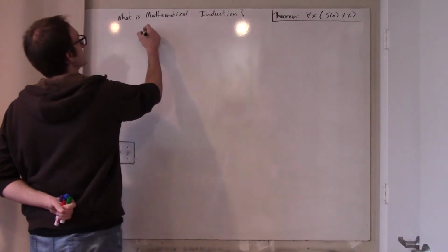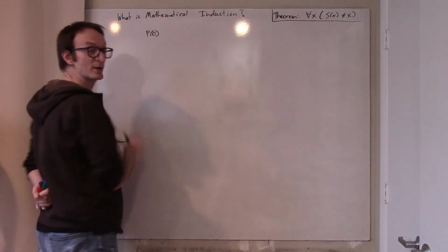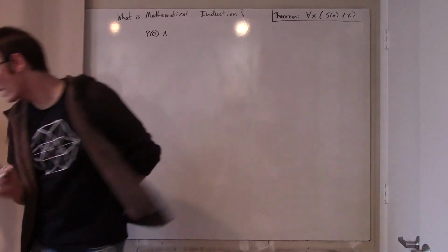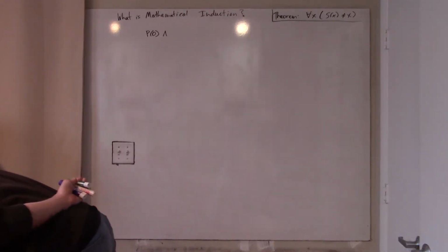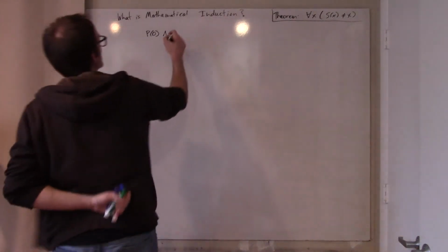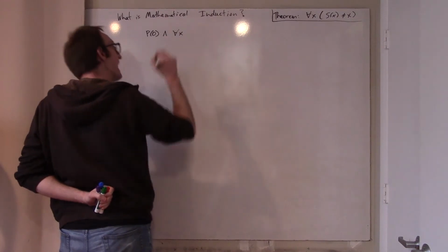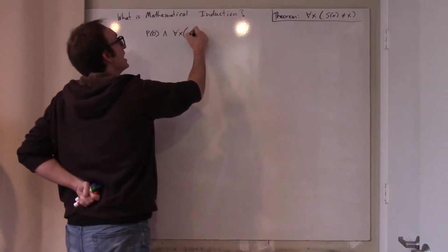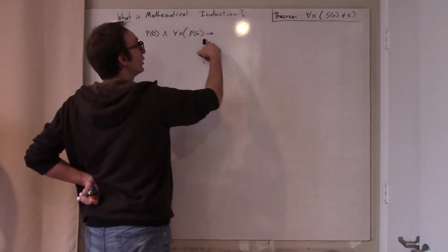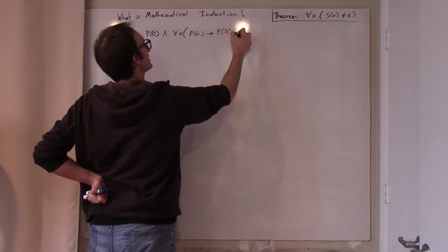So we probably wrote something like this. We said, okay, suppose 0 has that property, so you've got to prove that. That's called the base case. And let's say, it doesn't matter what letters I use, but I'll just use x. For all x, whenever the property holds of a number, then it holds of the next number. So that property should be true of the successor of x.